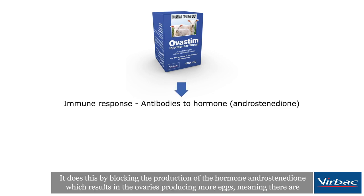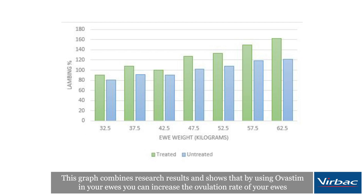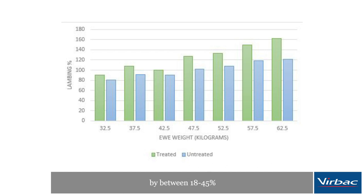It does this by blocking the production of the hormone androstenedione, which results in the ovaries producing more eggs, meaning there are more lambs born and with proper management, higher marking rates. This graph combines research results and shows that by using Overstim in your ewes, you can increase the ovulation rate of your ewes by between 18 and 45%.